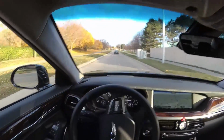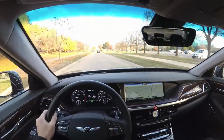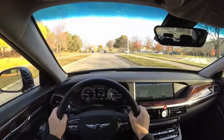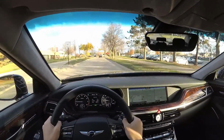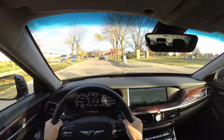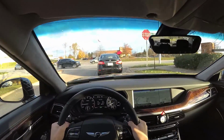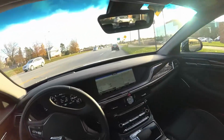Turning radius in this car is pretty nice. One thing, I read a few reviews online, and there were some complaints about this not having the best turning radius, but I'm not really seeing that. It's a big vehicle on the road, and I didn't find myself struggling to make a lot of three-point turns into parking spots. I could pretty much make them in one swoop, which was nice.